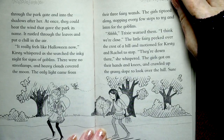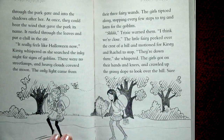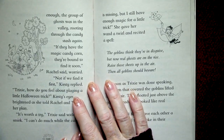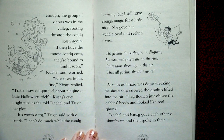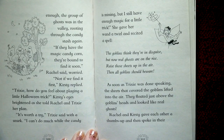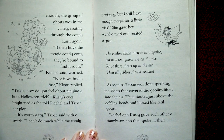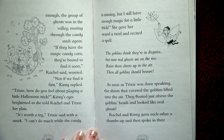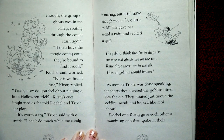The girls got on their hands and knees and crawled up the grassy slope to look over the hill. Sure enough, the group of ghosts was in the valley, rooting through the candy stash again. "If they have the magic candy corn, they're bound to find it soon," Rachel said, worried. "Not if we find it first," Kirsty replied. "Trixie, how do you feel about playing a little Halloween trick?"